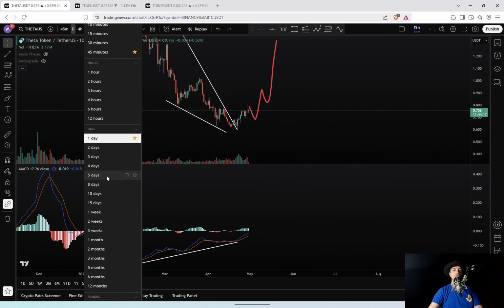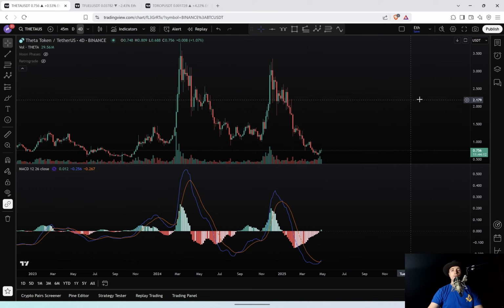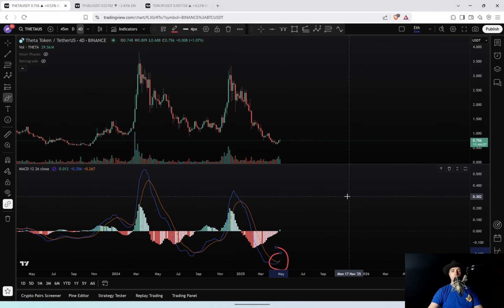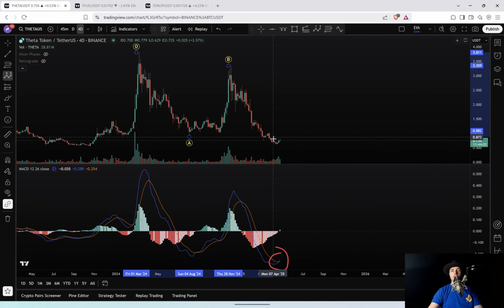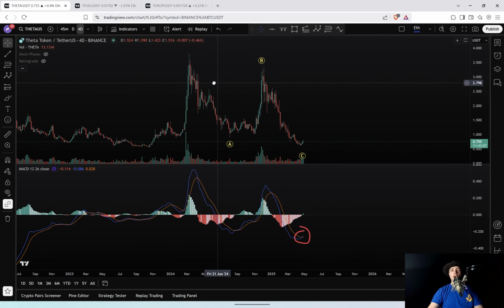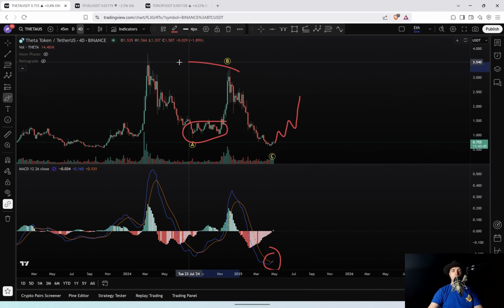Now, if we zoom out just a little bit here to the 4-day time frame, you guys can see that here on the 4-day time frame, we do have very oversold conditions. So we're super oversold on the MACD as well as an ABC correction, which is a very strong buy signal for this coin. Now, kind of what I'm looking at here for Theta is a reversal up off of these lows where we really start to turn around here and break out through this local resistance and start to head up towards these higher resistance levels up here.